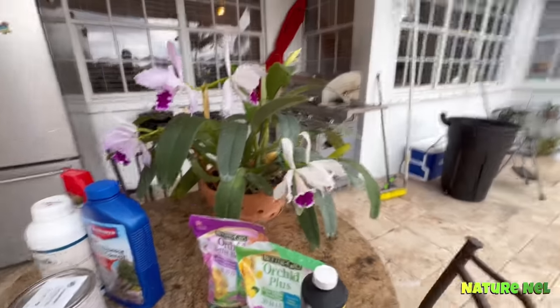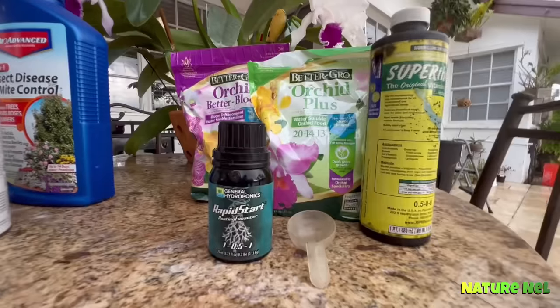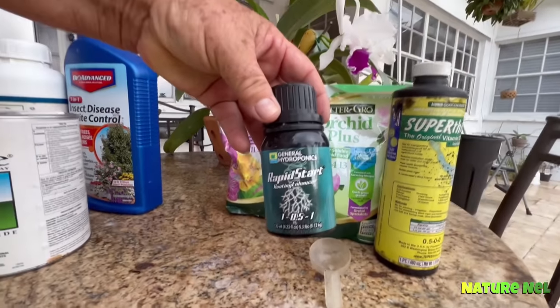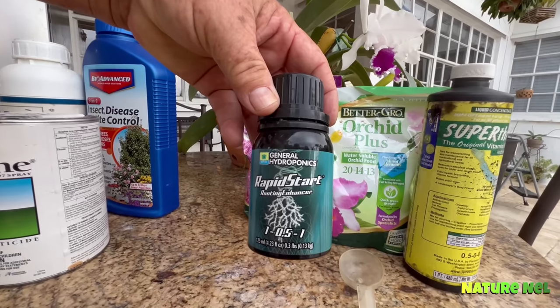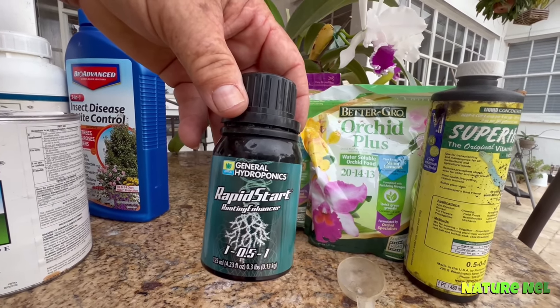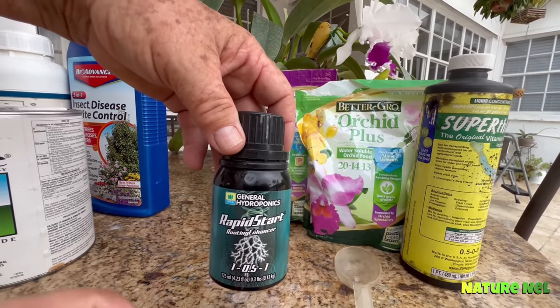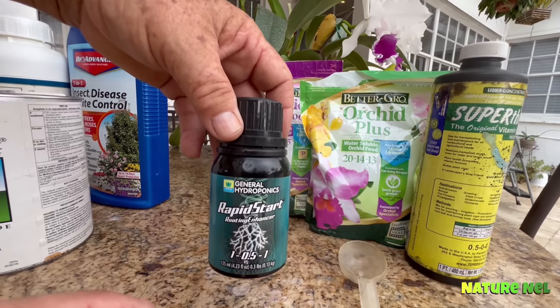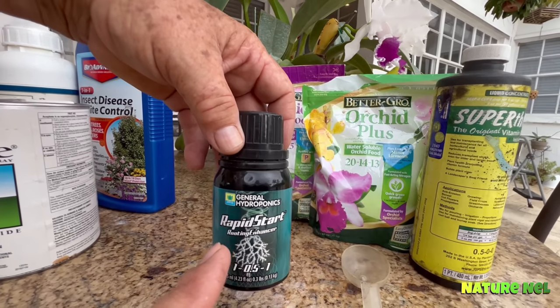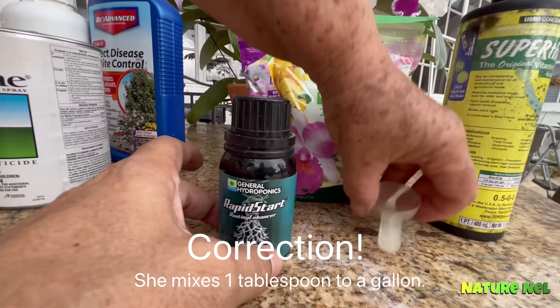So anyways, guys, let me show you here. This is what she uses to feed, okay? Now, this rapid start, she swears by it. She says it really does help her vandas and especially seedlings and other orchids that you want the roots to take on and grow fast. She gives 7 cc's of this, right? 7 cc's. Sí.